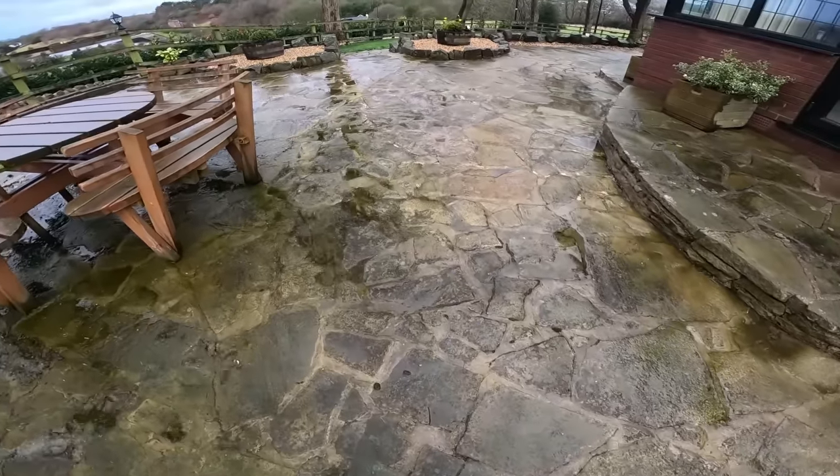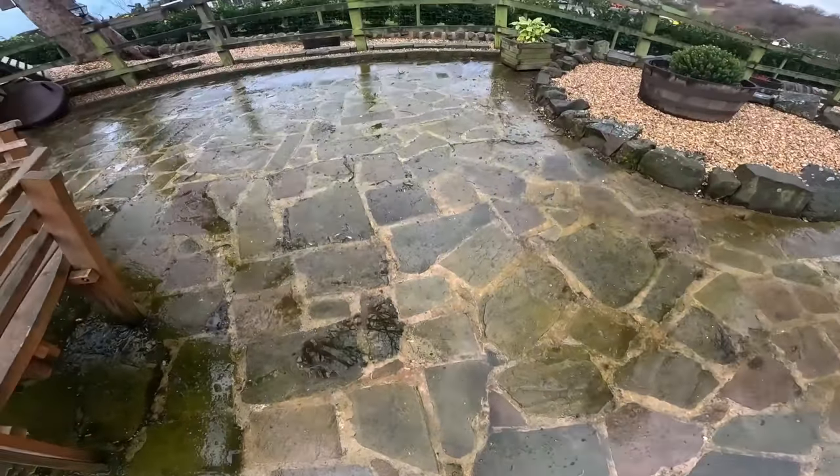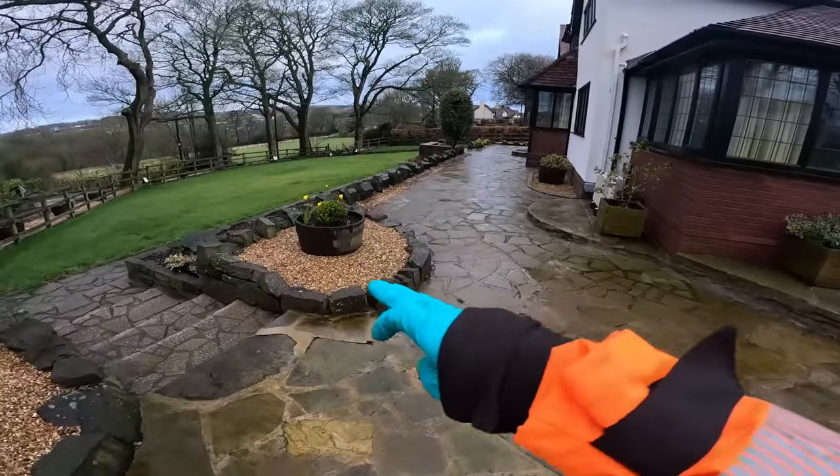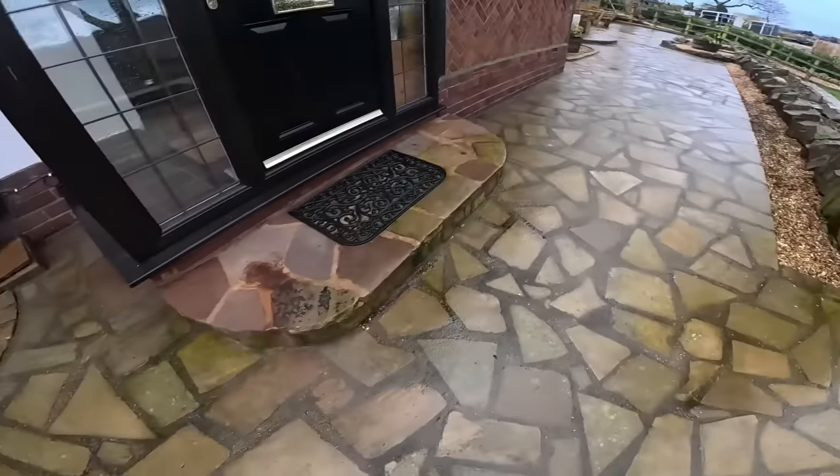All of this, look how green and grubby all of this is, folks. Look at that. Luminous green almost. So we're doing all this, we're not doing the stones around the edge, they're like the old look to that, which is fine. Check this out, look. How good is this going to look?